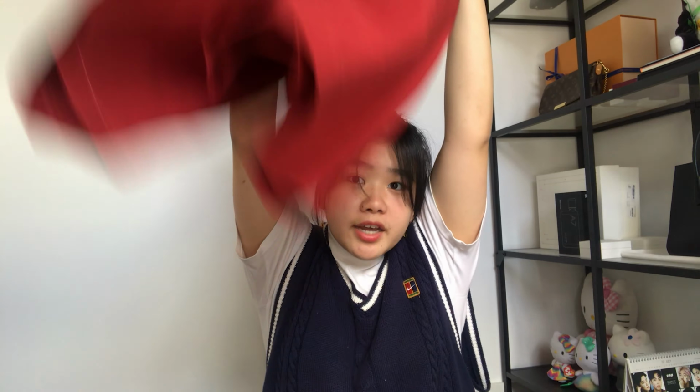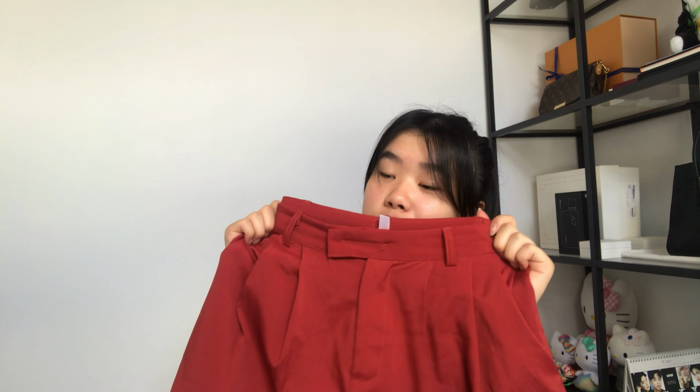Moving on to the next thing, which are these beautiful red wide leg pants. I love them. They look so nice, they fit so well, and I don't even need to fold them up because my legs are really short and the Chinese measurements are also very short, so they hit above my ankle. So that's not true. They fit above my ankles. Okay, they're so nice, so pretty.